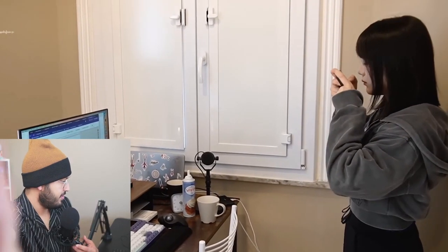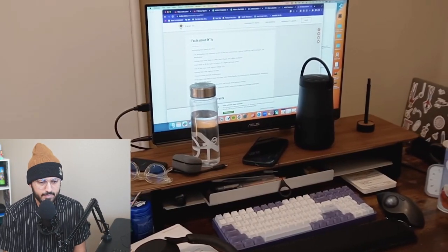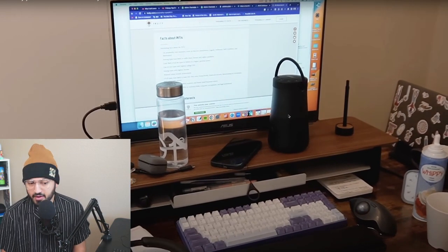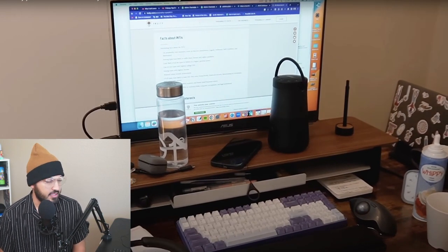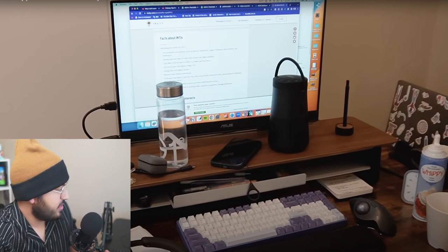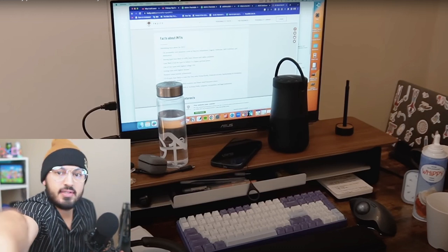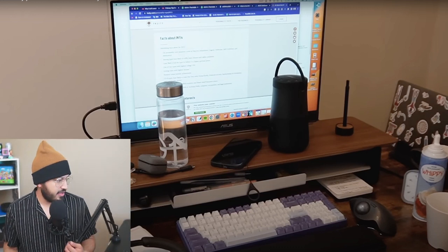First, let's analyze your current workspace. Grab your phone, take a picture of your desk, and let's see what can be changed. Do you have coffee cups or unnecessary cables? And let me just start off by saying I'm glad you can't see what's going on in this room because it is scary. There we go. It's a little scary how bad it is in here.